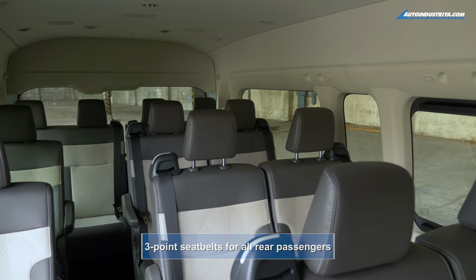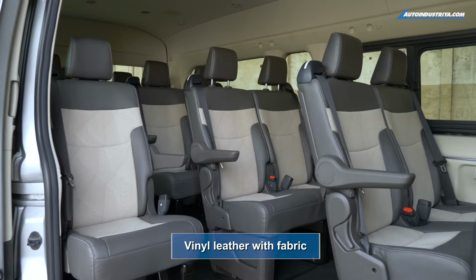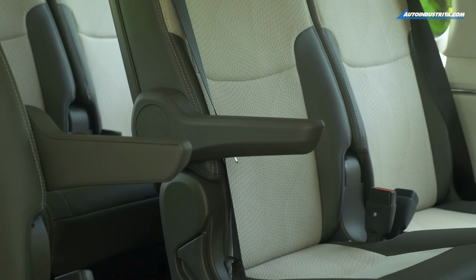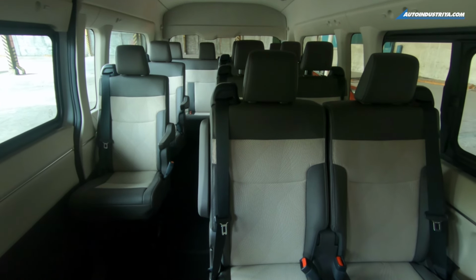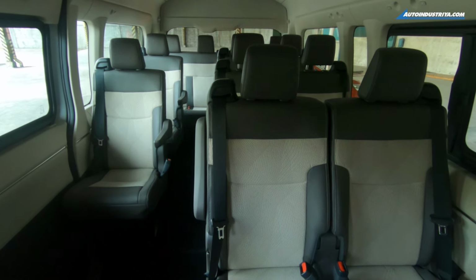Now, there are some nice leather seats here for this model, which actually are quite comfortable. They're nicely padded. You've got an armrest for each and every aisle seat. You've got this nice, well, pretty much aisle here that you can walk on. You may have to scooch a bit to be able to fit in between, but it's not too bad.